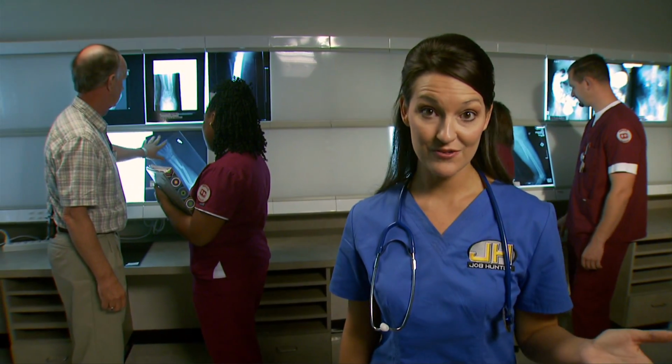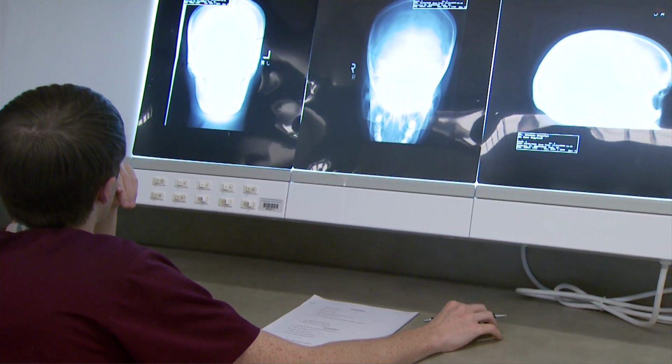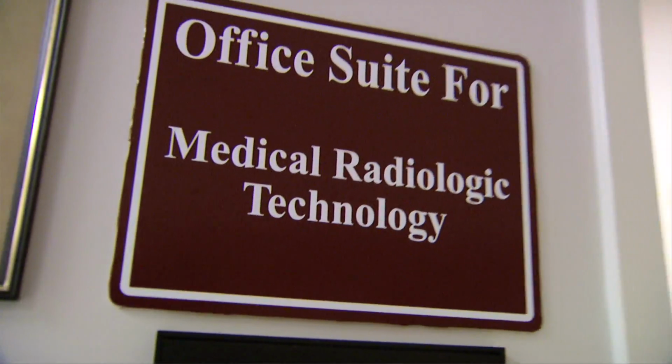We're going to talk to Steve Compton. He's chair of the Radiologic Technology department here at Hinds. Hi, Steve, how are you? I'm doing great. So what exactly is Radiologic Technology? Radiologic Technology is a field that encompasses X-ray physics in the human body, and to where the physicians can diagnose what is going on with that patient.